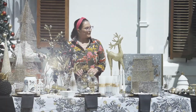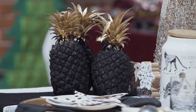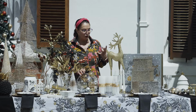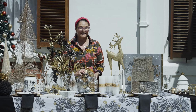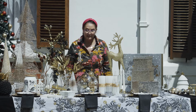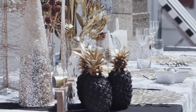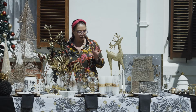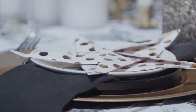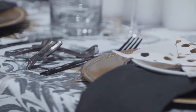What really excites me about this collection for Mr Price Home 2022 is the focus on glam. I think it's so amazing that we are getting out there and really celebrating, entertaining again. And this Christmas, we have such an amazing opportunity to dress our tables so beautifully. There's a little bit of a Scandinavian element to this collection, but what I love is that it's super South African. Again, we've got the Georgina Taylor illustrations.